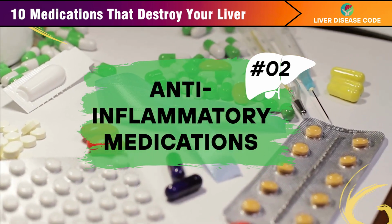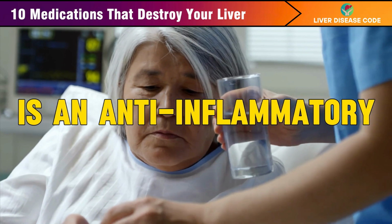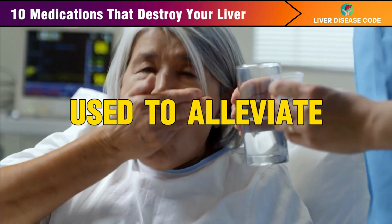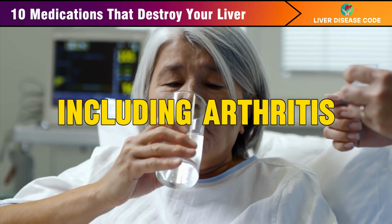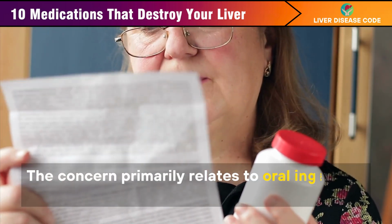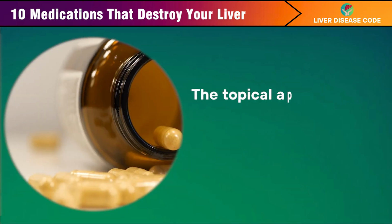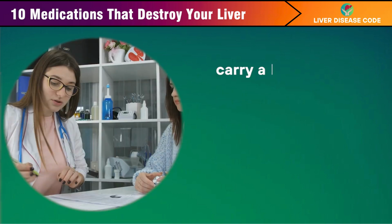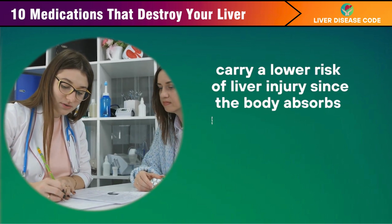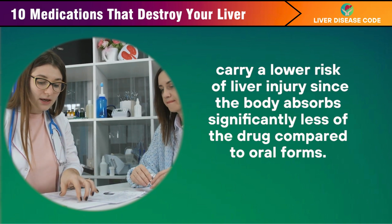2. Anti-inflammatory medications. Diclofenac is an anti-inflammatory medication frequently used to alleviate pain from various injuries and conditions, including arthritis. The concern primarily relates to oral ingestion rather than topical application. The topical applications, such as gels, creams, and patches, carry a lower risk of liver injury since the body absorbs significantly less of the drug compared to oral forms.